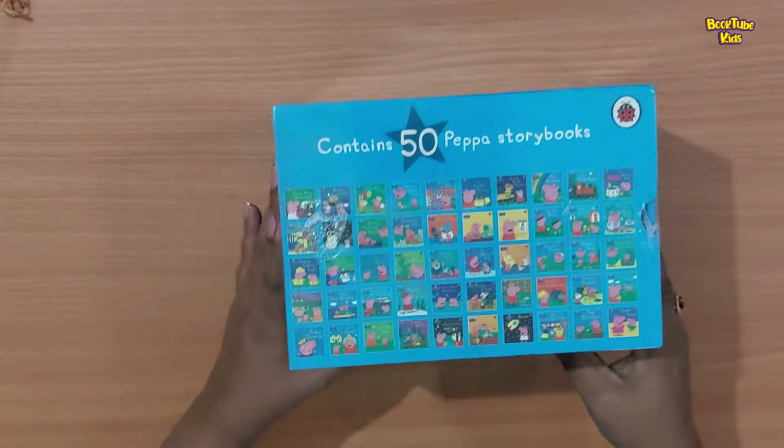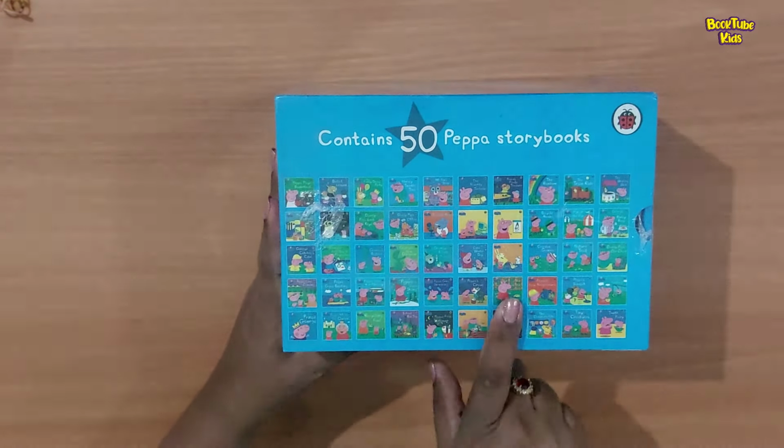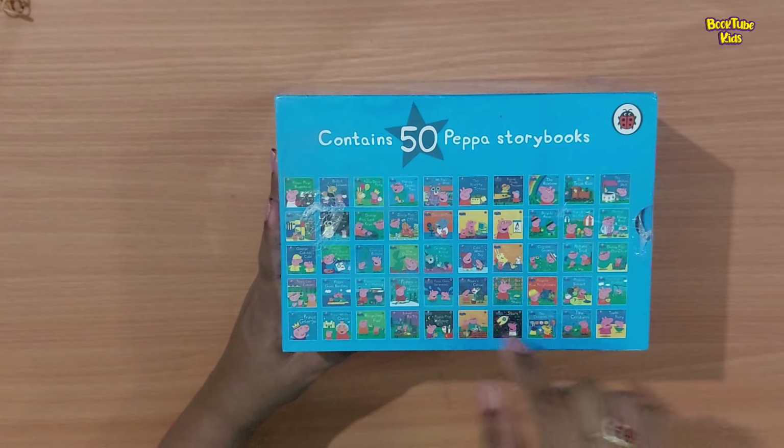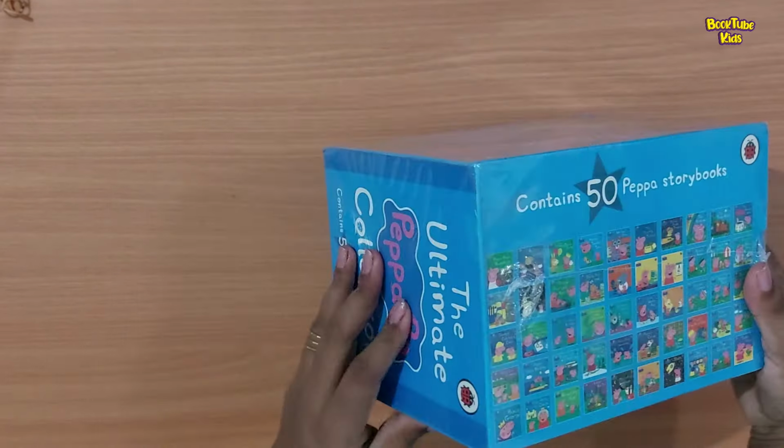Here it is, the blue box of the ultimate Peppa Pig book collection. I can't wait to see all the amazing stories inside. Let's open it up.